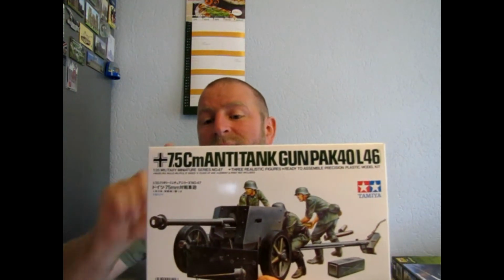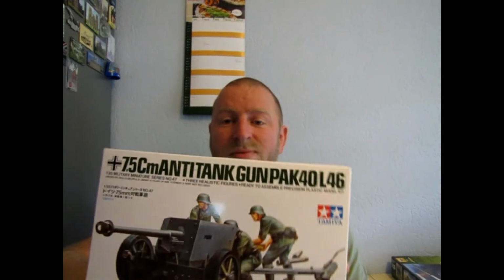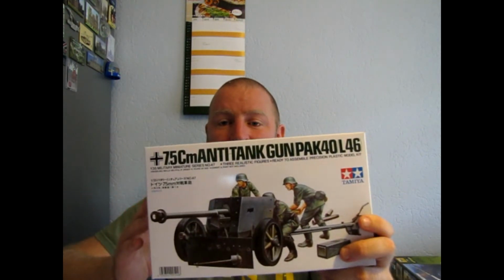I also bought an older kit. That's a Pak 7.5 centimeter from Tamiya. Everywhere I look on the internet at the moment, someone is building one of these, and yeah, I also want one, and I bought me one.